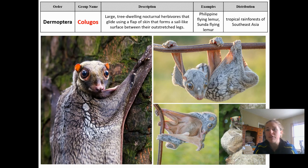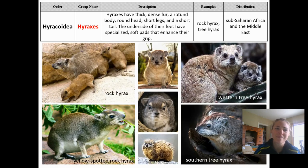So these are like the Philippine flying lemur, the Sunda flying lemur, typically in rainforests of Southeast Asia. These are protected species. There's not a lot of them left. Once again, so ugly that they're kind of cute.